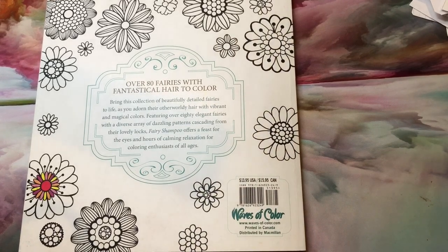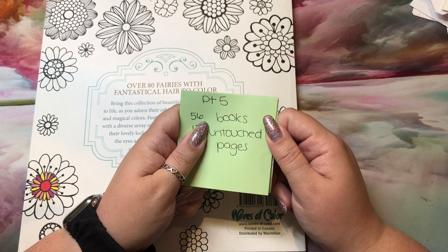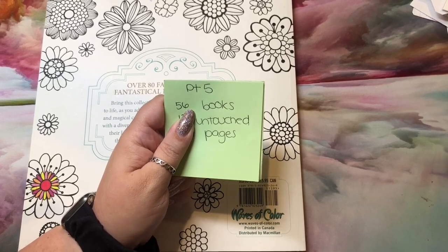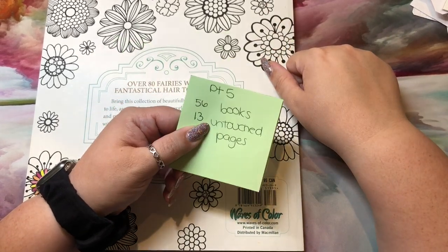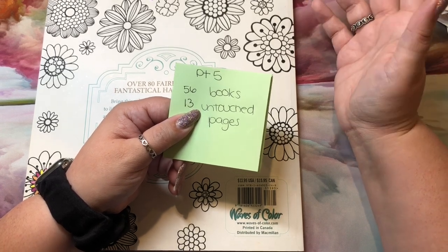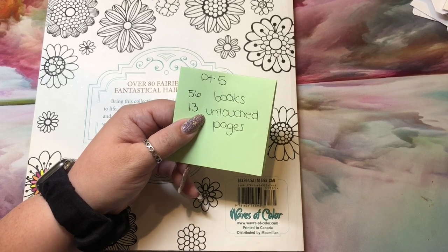Let's go over our stats. Okie dokie. So I just showed you 56 books. This was my longest little collection yet. But 56 books, 13 untouched. I think I'm doing pretty good. Again, overall, no, there really shouldn't be any untouched. But it's not as bad as I was expecting.